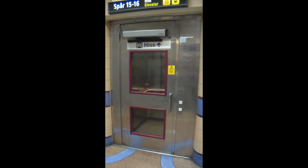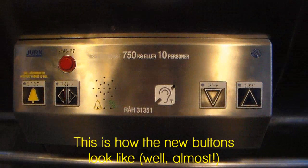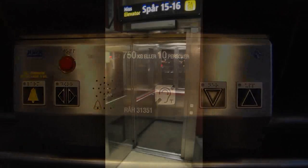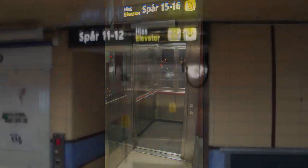The elevators to tracks 13 to 16, not as much. Well, they got new buttons, and the cab buttons even have been replaced again. Therefore my videos of them aren't up to date, as it shows the elevators with their previous buttons. But not much has been changed else. They are still without inner doors.